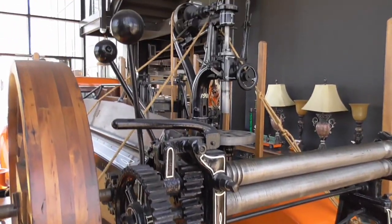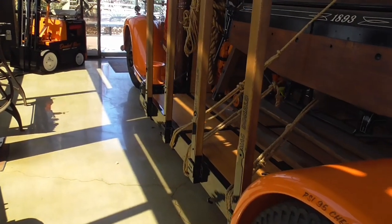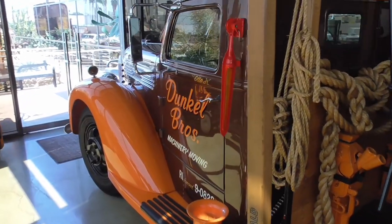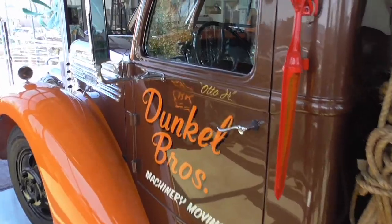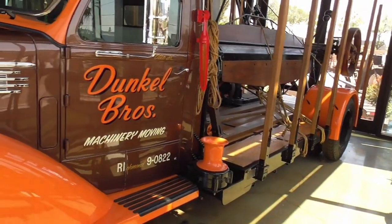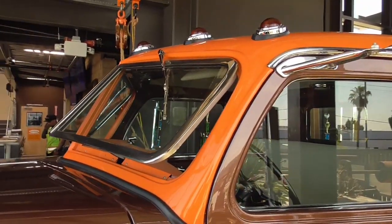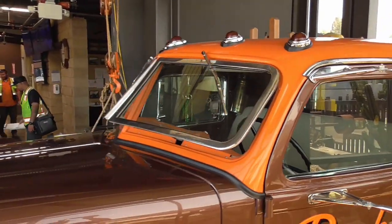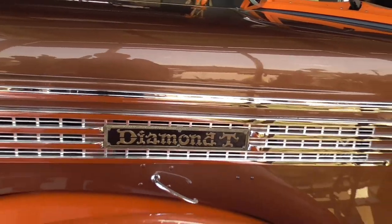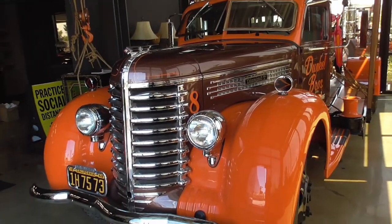This is some old press equipment. See if I can get a better angle, but there's not a lot of room in here. The air conditioning back then. I'm afraid to ask them to let me look inside, but I might tomorrow. See if they'll open the hood for me. This is beautiful.